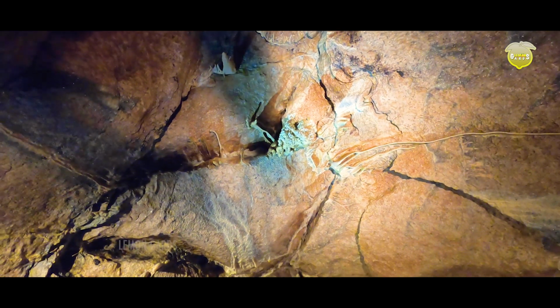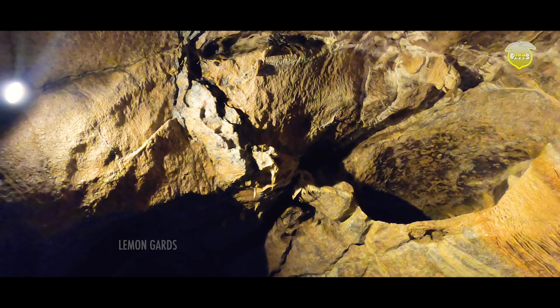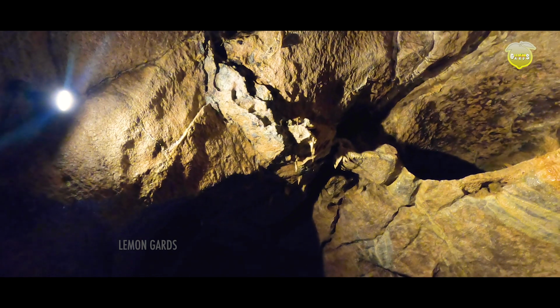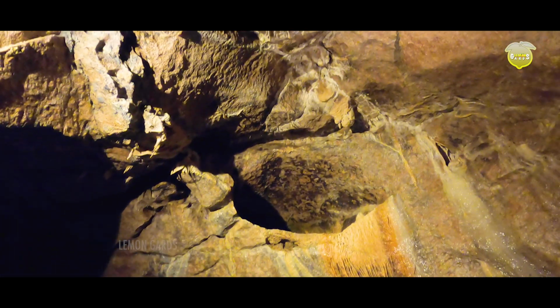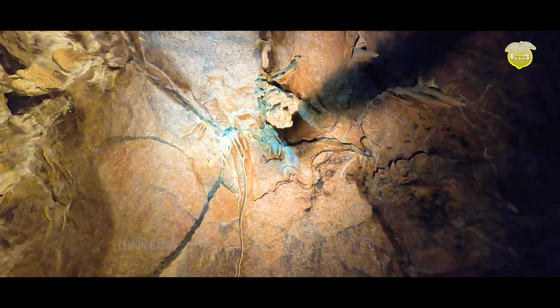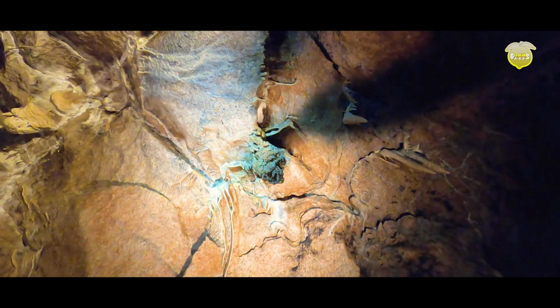This is in the cave at Cuilcagh, but this is actually our fastest growing formation. So as I said, it takes 1 centimetre every 1,000 years to form. This one formed at the really fast rate of 1 centimetre every 100 years. So it's 10 times faster. And that's because the constant dripping of water means the calcite is always being deposited. So we call this one Speedy Gonzales.